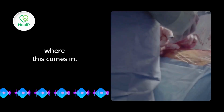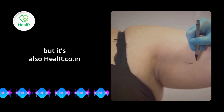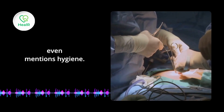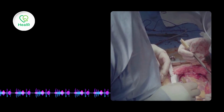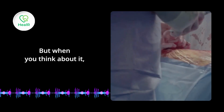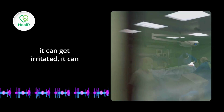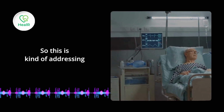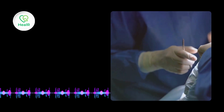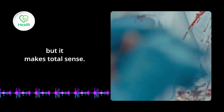And that's where this comes in. It's getting that contoured, balanced look, but it's also... healr.co.in even mentions hygiene. Oh, wow. Which you wouldn't think of right away. No. But when you think about it, if you've got excess skin folds and things, it can get irritated, it can trap moisture. So this is kind of addressing those things too. Comfort, well-being, the whole package. That's a really good point. I would not have thought of that connection right away, but it makes total sense.